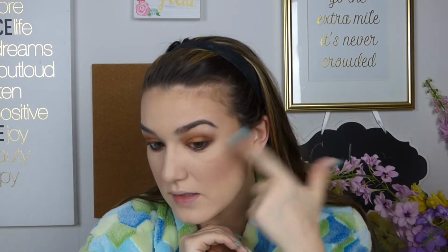And then I really like, you probably can't even tell on camera because it's so sheer, I love how my highlight looks when I use my sponge to make my setting spray sink into my skin. I think it just looks really natural. There's just a slight shimmer right there. I just think it looks so much more natural and better on the skin.